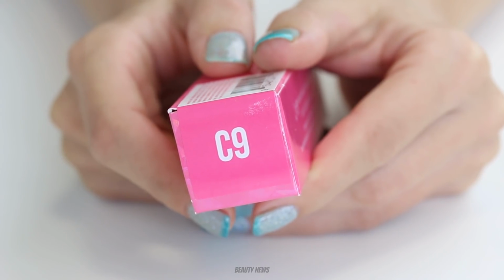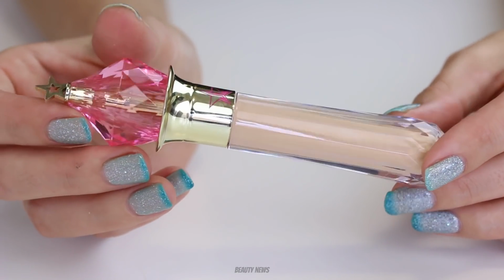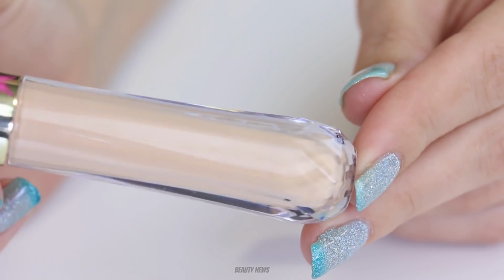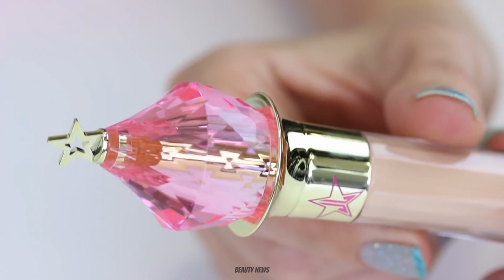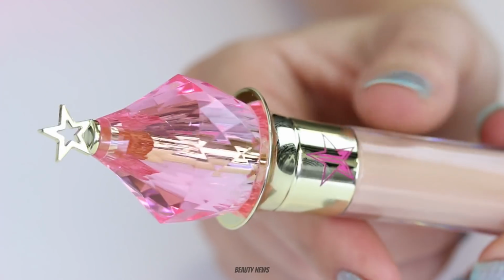We can't deny that packaging is very custom and probably a lot of money and time and effort put into designing it and having it made. An expense. Yes. And if someone tries to break into your house, you've got a weapon. You do! The star on the top is actually quite sharp.